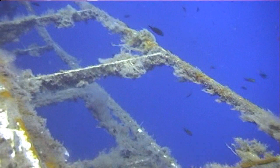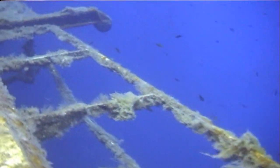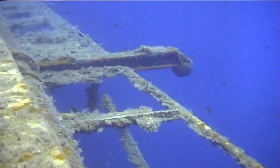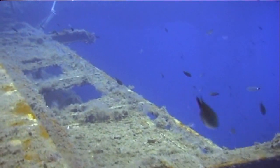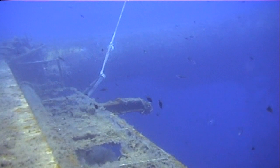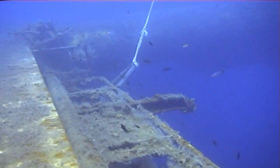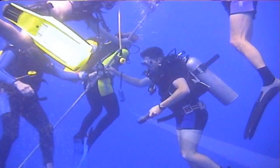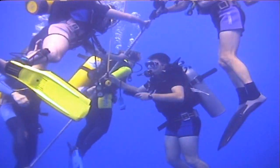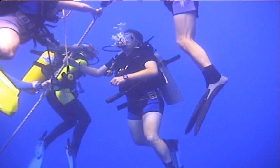Now it's time to work our way along the railings again, looking for the shot line. We ascend and make a safety stop, and use this time to recall all of the things that we've just seen.